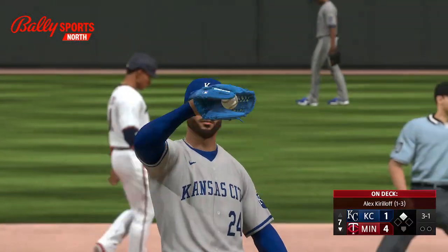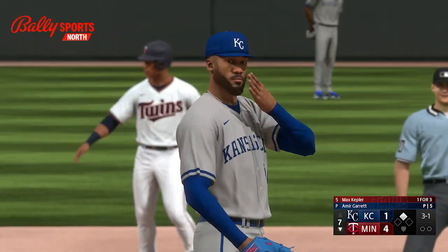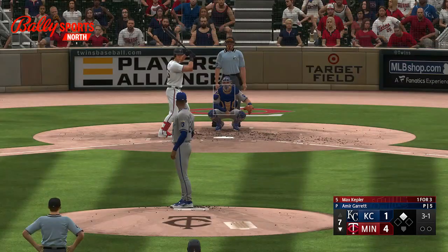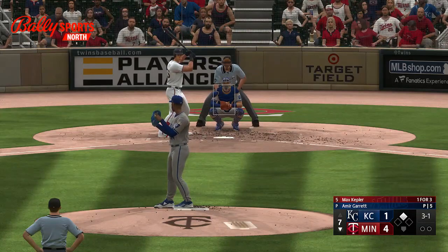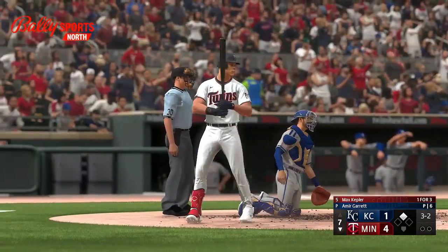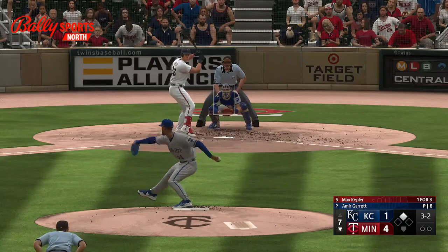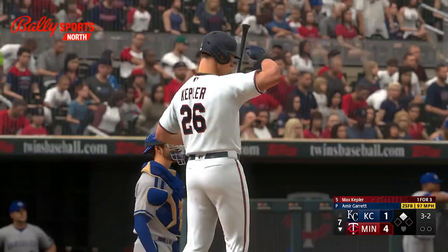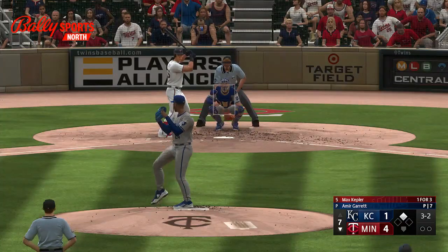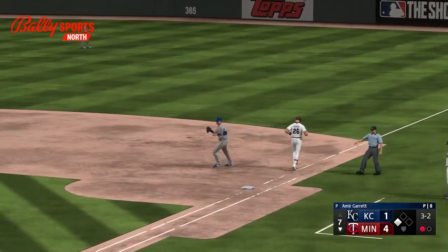Next one off the plate inside. Ball three. And now the lefty fouls one away, and now 3-2. Hanging in there pretty good against the lefty. On the ground, right side. Throws to first, and one away in the bottom of the seventh.